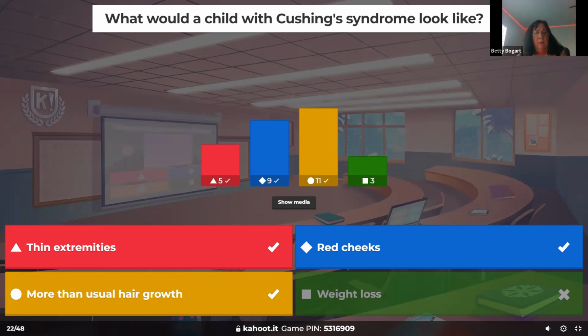It was pretty horrible. Now, your arms and your legs are skinny, but then these children are going to have hair on their chins and on their upper lips that they don't normally have. They're going to have these big red cheeks. And of course, as I said, gaining weight.